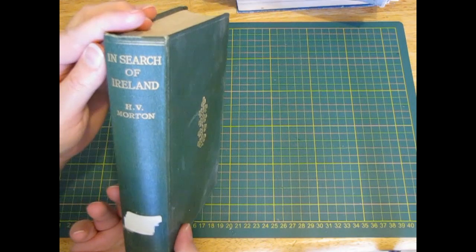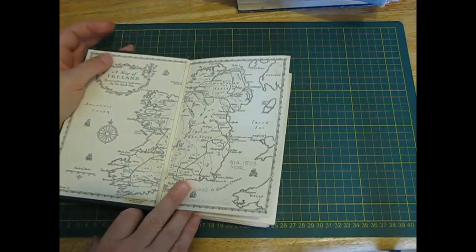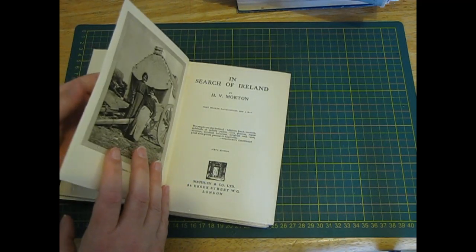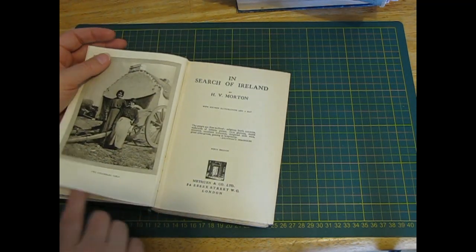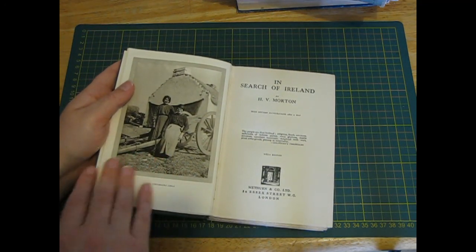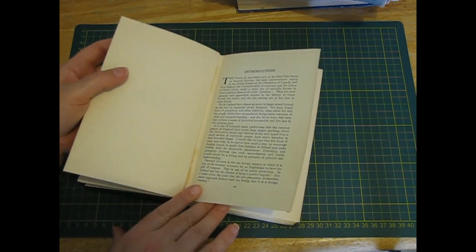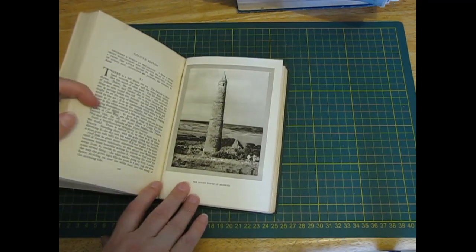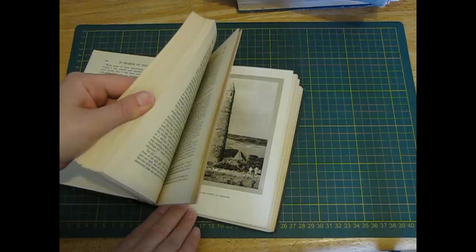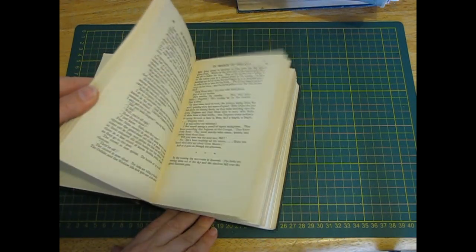Couple of these, so I grabbed them. I sort of like the cover. In Search of Ireland. Again, green. A map of Ireland. Nice thick pages. It must be pretty old. Looking at those pictures too. October 1930, it says on the introduction. So yeah, love the colour of the pictures. Looks like it's got a few scattered through. So that's pretty cool.